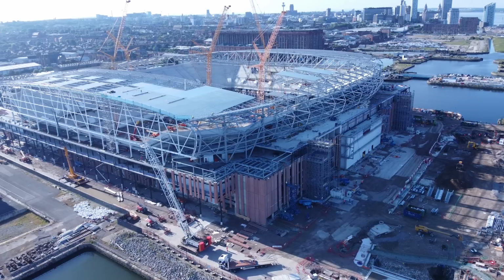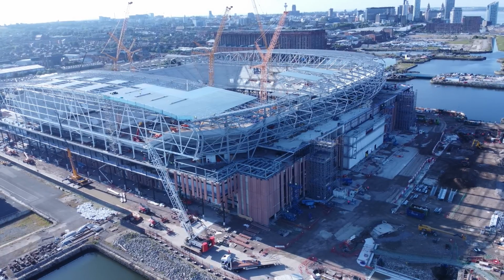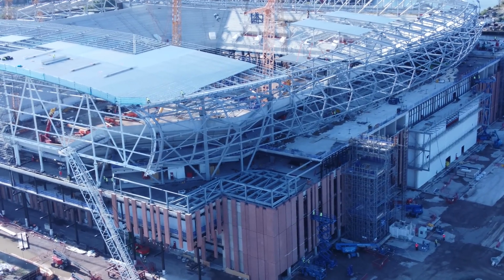Okay, so we're just going to zoom in on this brickwork because it has been completed a lot more since we last took a shot of this.